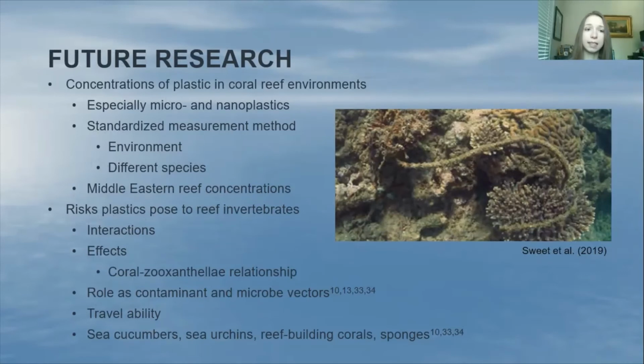We need to look more into the risks that plastics pose to reef invertebrates. This can be interactions between the plastics and organisms, the effects on them, especially on the coral-zooxanthellae relationship, or sea anemone-zooxanthellae, all those different cnidarians, which also include jellyfish, which is cool and interesting. They're actually pretty closely related to corals, if you didn't know. The role of plastics as contaminants and microvectors, the travelability of plastics, and there is a need for more studies to focus on sea cucumbers, sea urchins, reef-building corals like the scleractinian or branching corals like elkhorn, staghorn, and sponges.